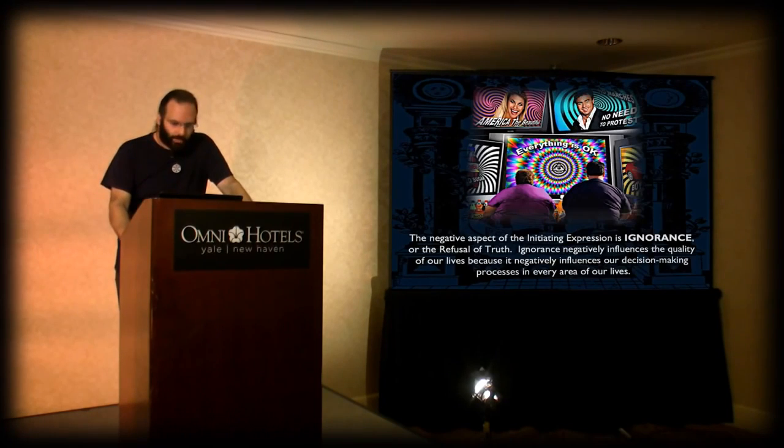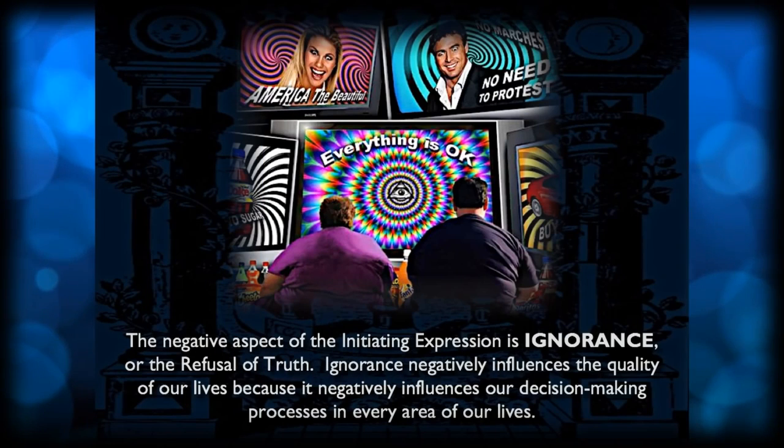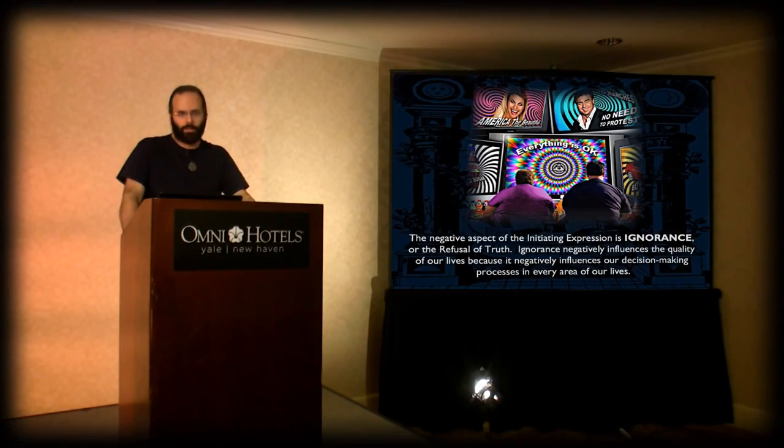The negative aspect of the initiating expression of natural law is ignorance, or the refusal of truth. Ignorance negatively influences the quality of our lives because it negatively influences these decision-making processes that lead to understanding in every area of our lives. If you're ignorant about how anything works, you can't create the desired condition.